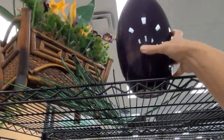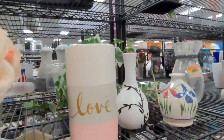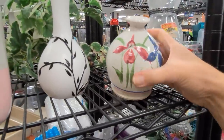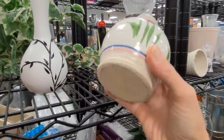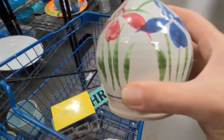Here we are in the vases and planters. This is a really pretty little pottery piece. I love the irises on there. Doesn't have a price on, but I'm sure we can get one up at the front desk. Let's pop that in the cart.